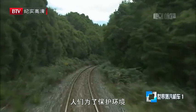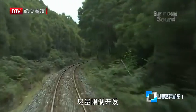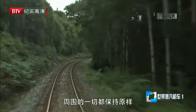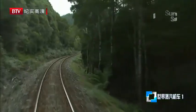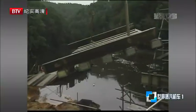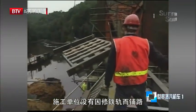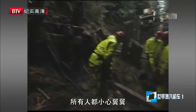When the railway was revived, development was kept to a minimum in order to avoid destruction of nature. The tracks lie on a 4 meter wide path, and it is prohibited to touch anything beyond its confines. No road was made for the purpose of the construction of the track, and work was conducted with the utmost care.